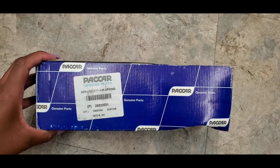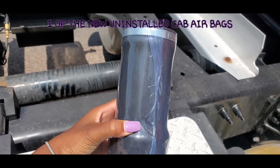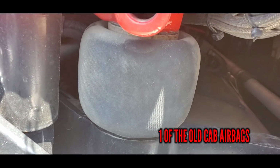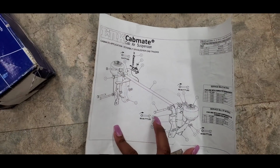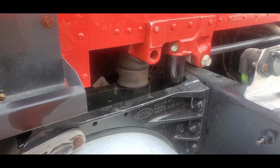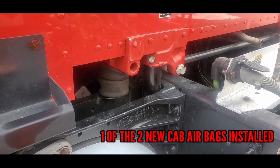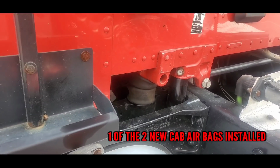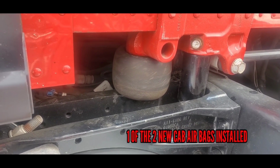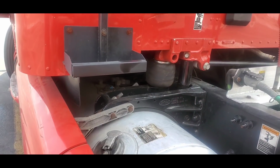I've showed this part before in a previous video. This is the air spring. The cab basically sits on these. So while my truck was in the shop, I just decided to let the mechanic go ahead and change these out. I'm not sure how long the old ones have been on the truck. And I also wanted to show you guys how it actually works. When I turn on my truck, the air pressure builds and these basically grow. But this is what it looks like when my truck is turned off. And when it turns on, it basically expands.